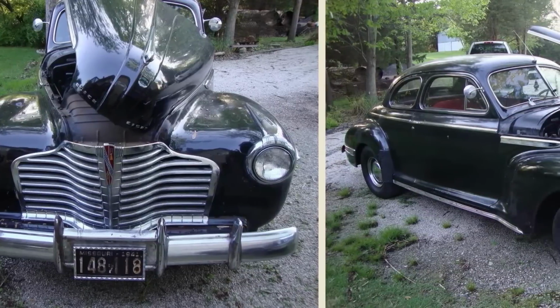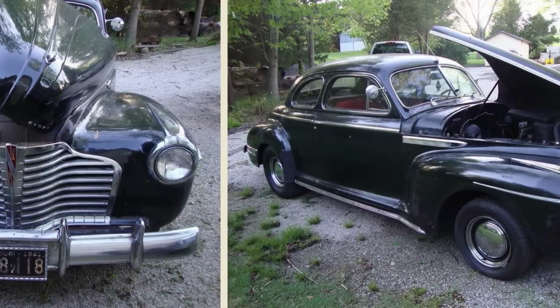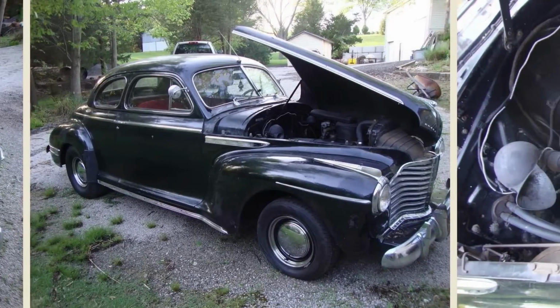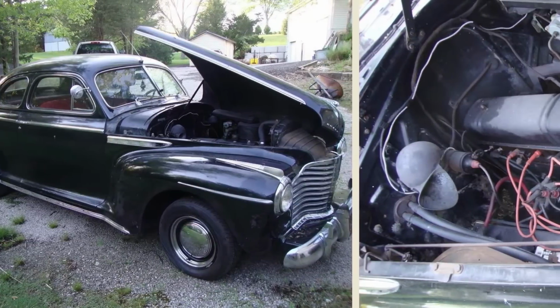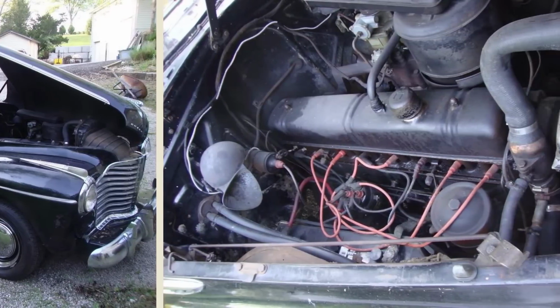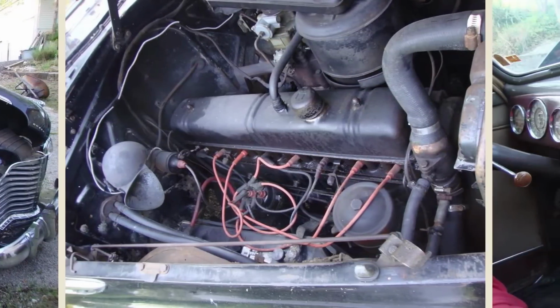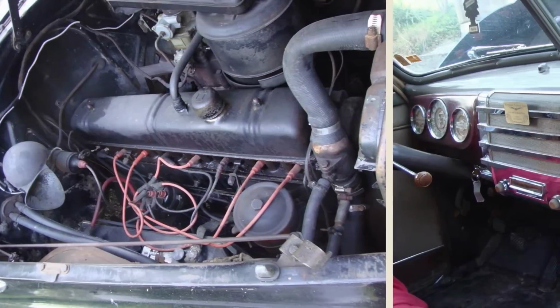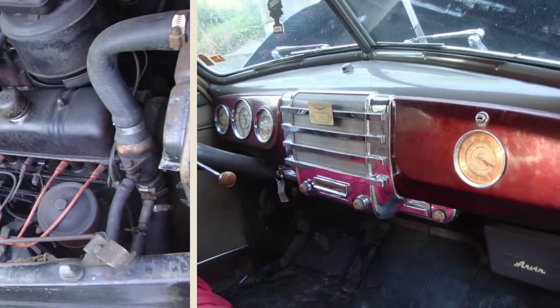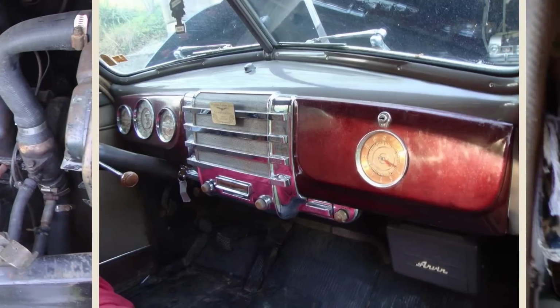Under the hood, you'll find a powerful 248 cu.in straight-8 engine, paired with a manual transmission and a unique 3-on-the-tree setup. Despite having only 1 mile on the odometer, this car runs smoothly and doesn't smoke, making it a great candidate for a full restoration. The title is clean, and the overall condition is good, with minimal wear and tear.